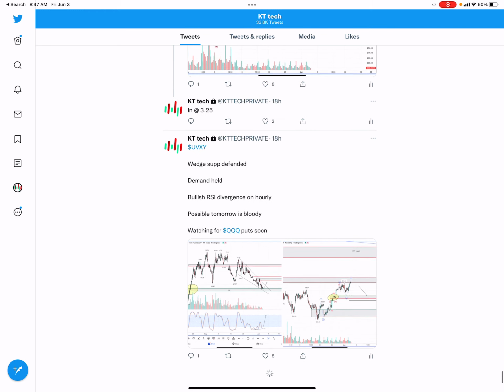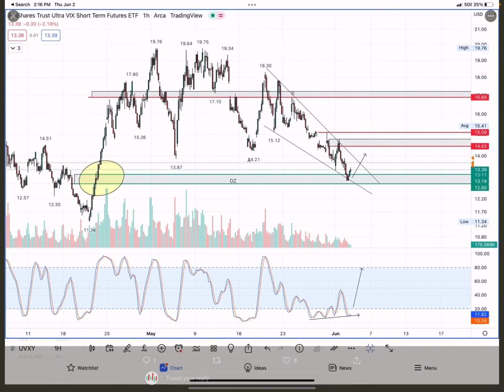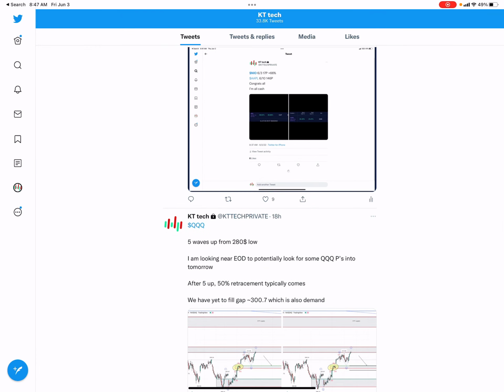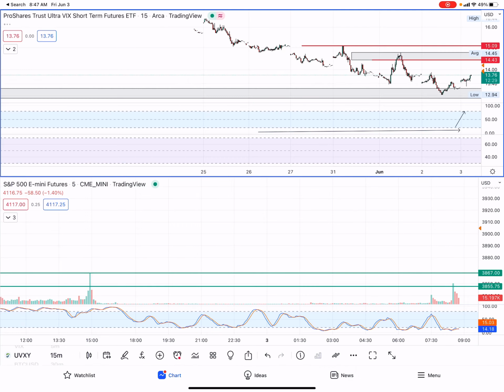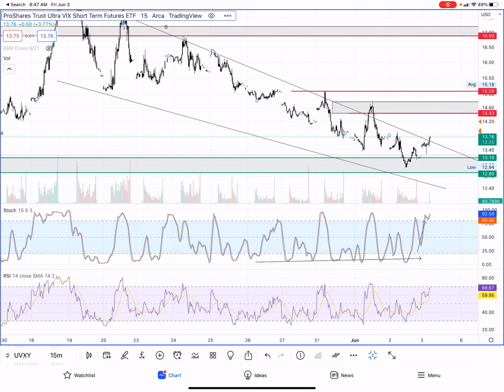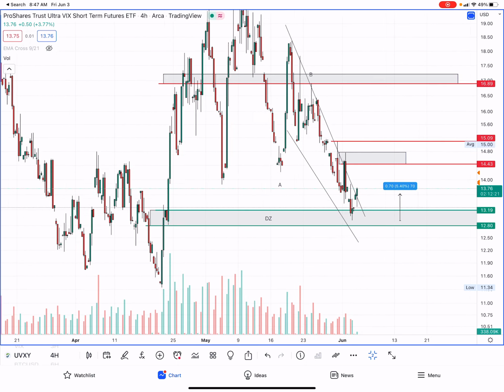So knowing that, we also looked at UVXY, and we just saw this wedge forming, and the demand kept on holding. Demand was not failing. At times, we actually saw UVXY holding up with the market going up. Okay, so when you start to get divergence like that, it does suggest a big move to come.